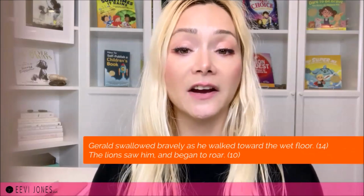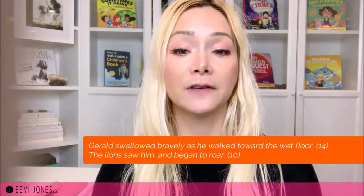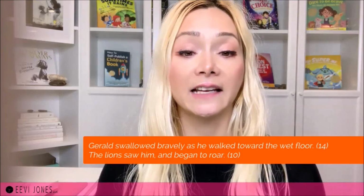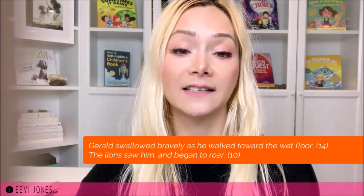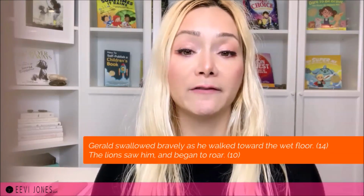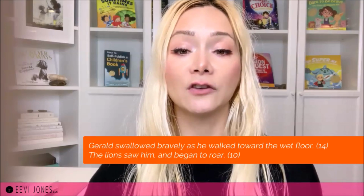Now in this example here, I changed the words a bit so that there is a slightly bigger difference in the number of syllables and line length to show you how this really affects the flow of the text. Gerald swallowed bravely as he walked toward the wet floor. The lion saw him and began to roar.